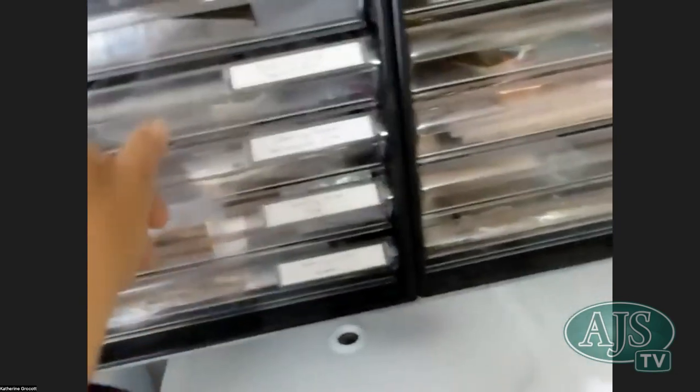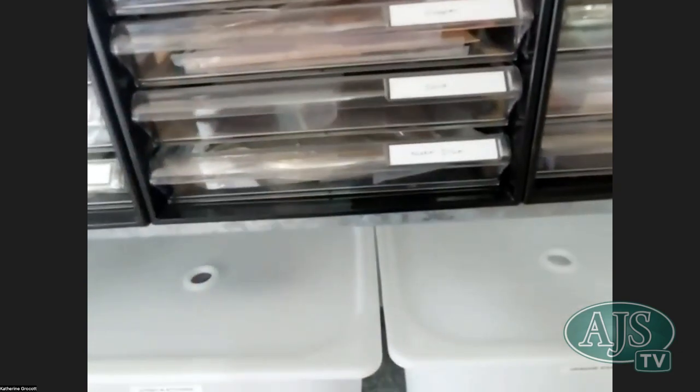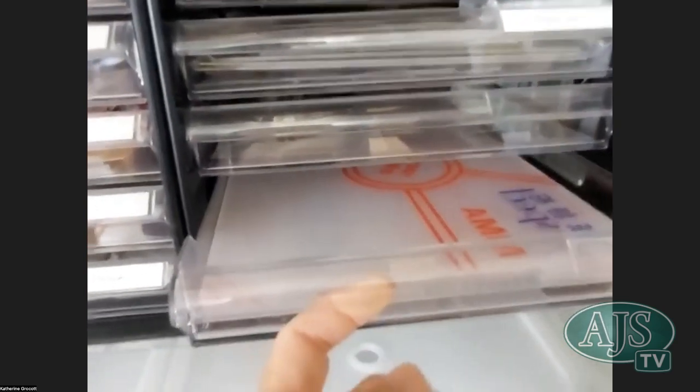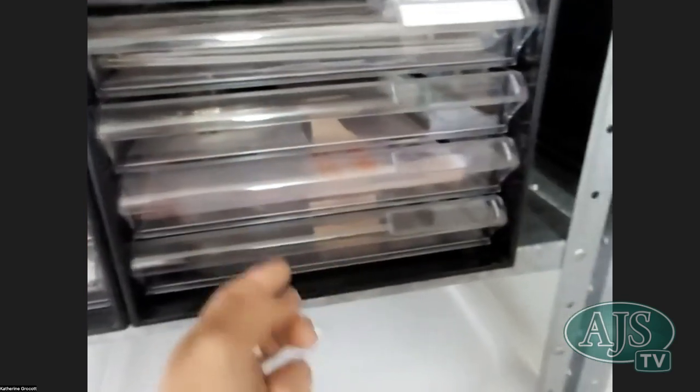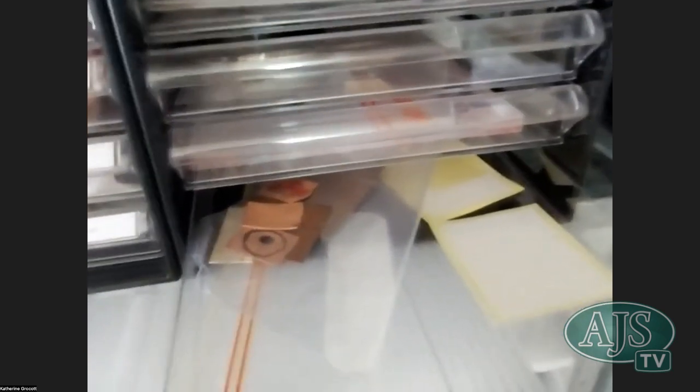So, yes, I've got aluminium, brass, copper, some gold, nickel, silver, steel, and titanium. And then my other drawers have a few bits of acrylic, and things that need to be finished, some enameling in there.